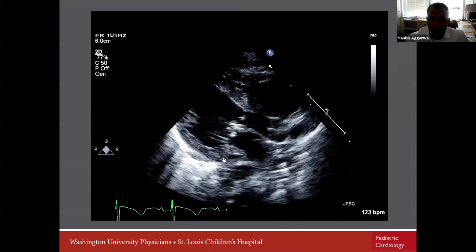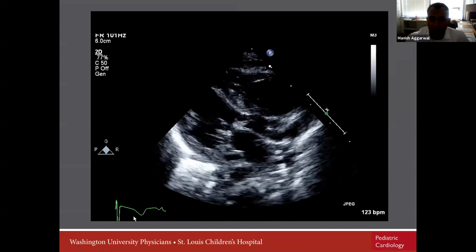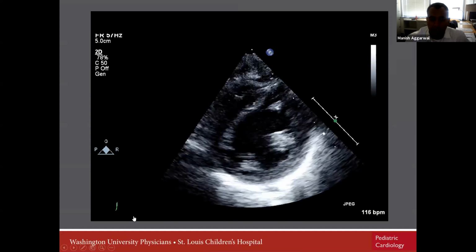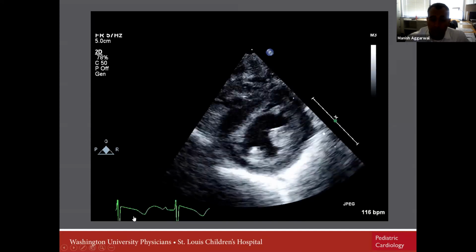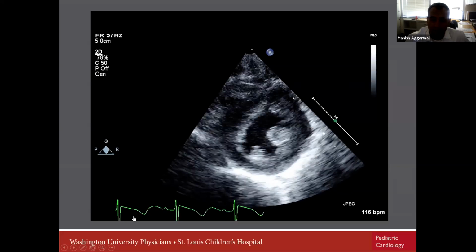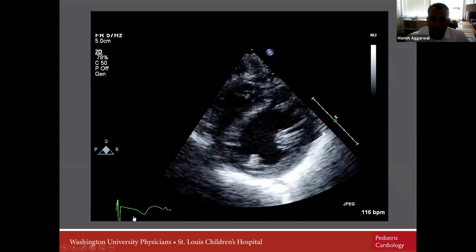This kid also had a left SVC as evidenced by the dilated coronary sinus. Additionally, it is important to note the papillary muscle structure. And in this kid, there are two normal size papillary muscles, which is very important for the surgical planning.